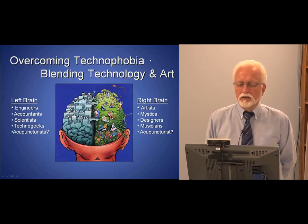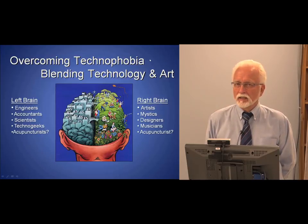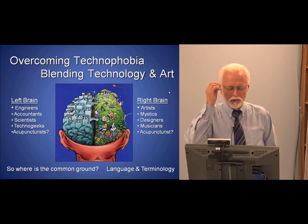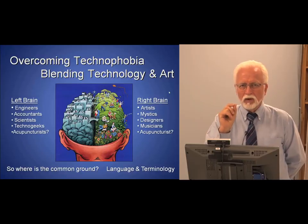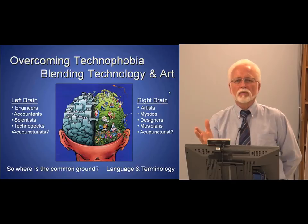Acupuncture is both a creative and a scientific process, and so I think we can do both. How do we get there? What's the way to bridge that gap? I think the common ground is really language and terminology. Back to Niemzow's quote, we need to understand our tool. An acupuncture needle is a very simple tool. It's just a little thin piece of wire sharpened on one end, and it's probably the simplest medical device ever approved by the FDA.